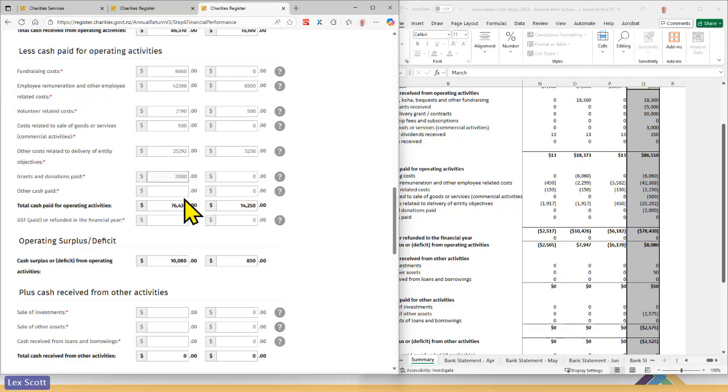There was no other cash paid that is not accounted for by these categories, so we've entered zero in this field. You will see that the field total cash paid for operating activities now has a figure in it. This total should equal all of the money your charity spent for operating activities within this financial year. Check this against your cash book if you used it. And does it? It does. Great. And we have the prior year in there as well.